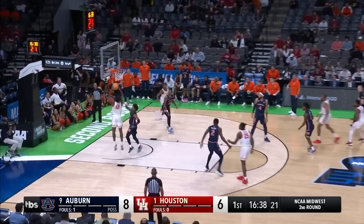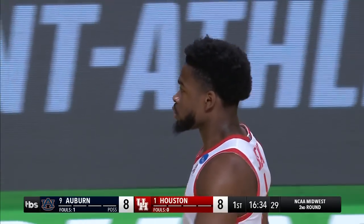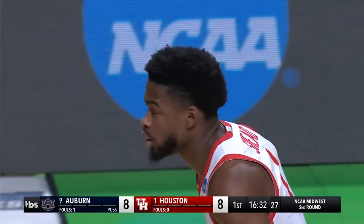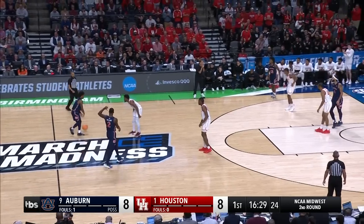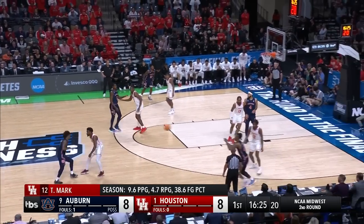A little horn set with a brush screen. Pretty. And great awareness, knowing that Green, a smaller defender on Mark. Great call there by Kelvin Sampson, but better execution. Speaking of in the paint, so Mark able to get the bucket. Tie this game at 8.